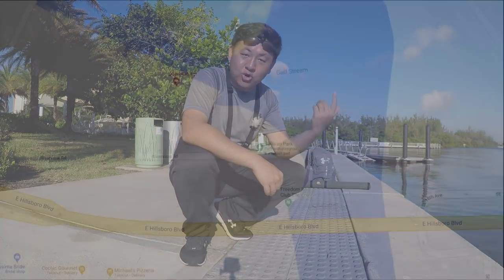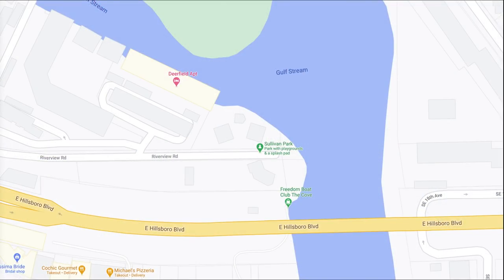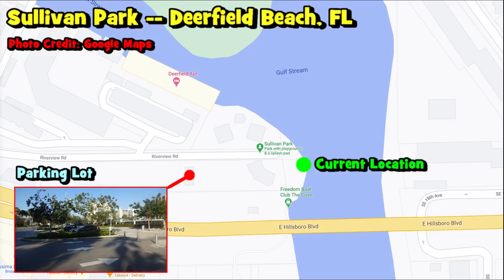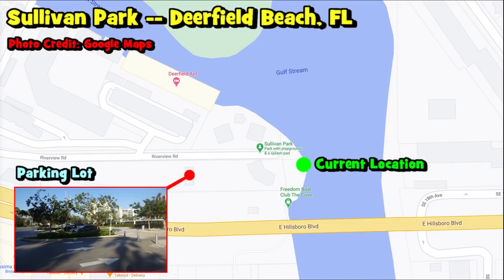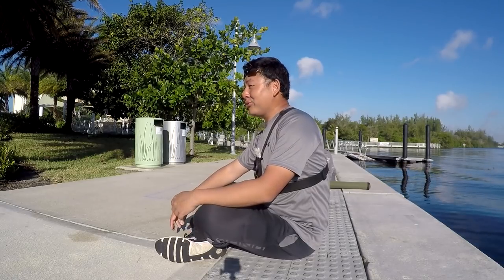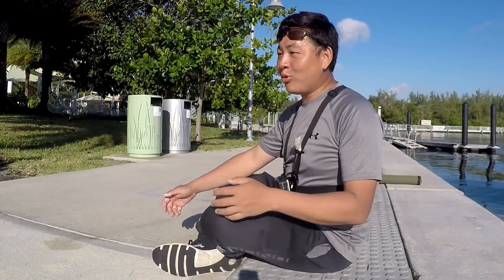I just did a little stroll here in the park. This place is called Sullivan Park here in Deerfield Beach, Florida. And there's a parking lot, like 2 minutes from where I'm shooting this intro, right? You may have to pay to park there, but it is convenient, you know? There is a little playground over here for the kids of different ages. I think it's like 2 to 5, 5 to 13. So if you bring your kids out here and you want to do some fishing for a few hours, if they get bored, they can go to the playground, right?